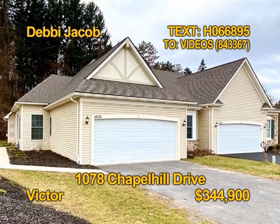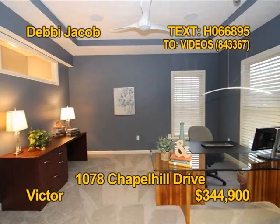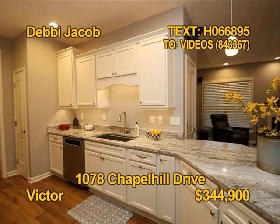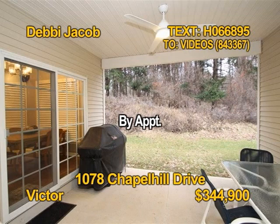This brand new Victor home, where the sellers never moved in, shows like a model. A handsome fireplace enhances the appeal of this room. The house has designer finishes and is tastefully decorated with all the upgrades you'd love. Enjoy the comfort of central air. You'll find 2 bedrooms and 2 full baths. 1078 Chapel Hill Drive is open by appointment with Debbie Jacob.